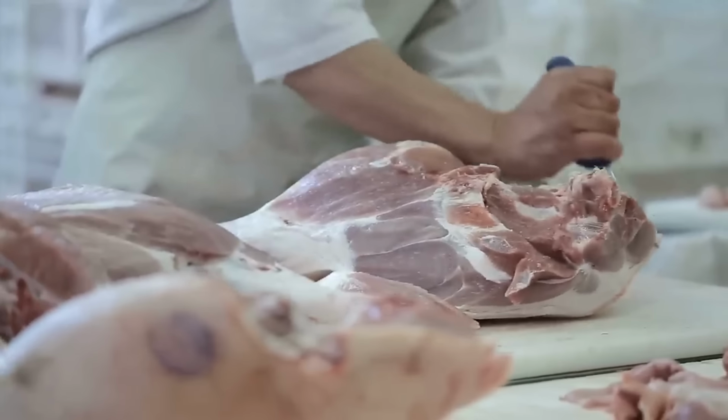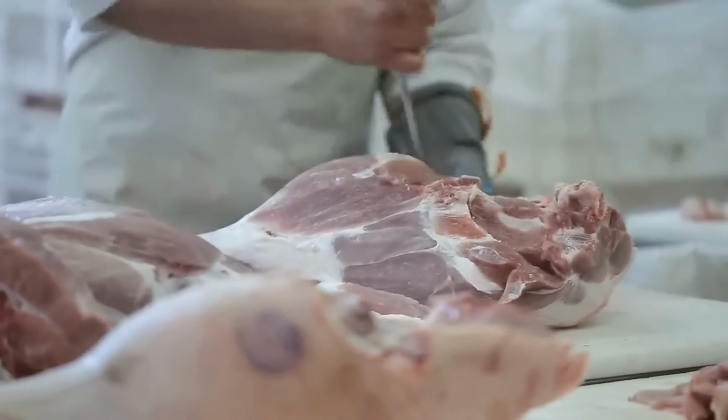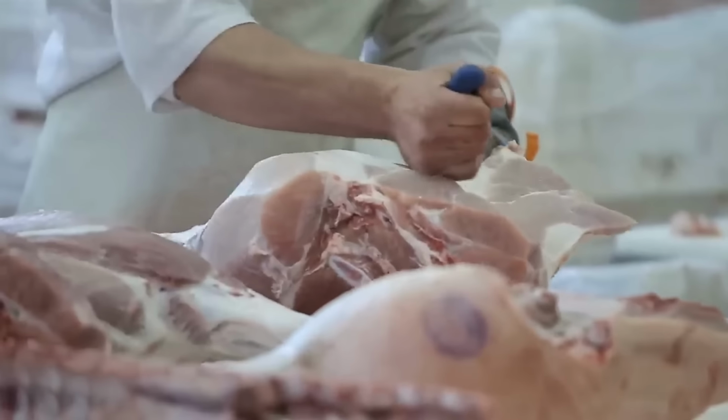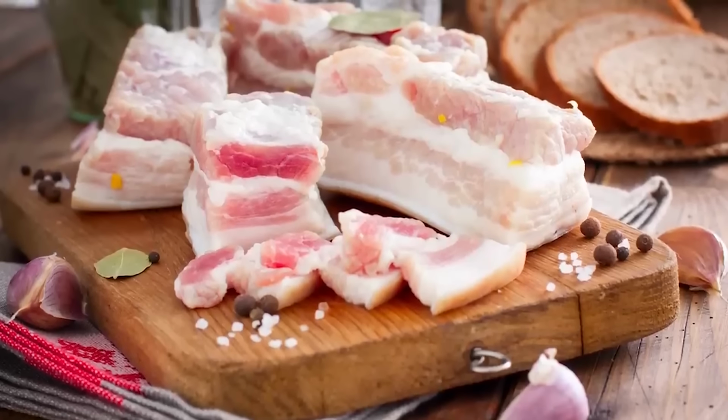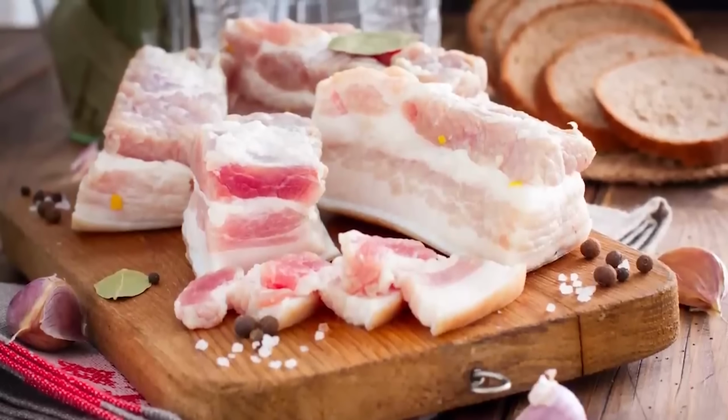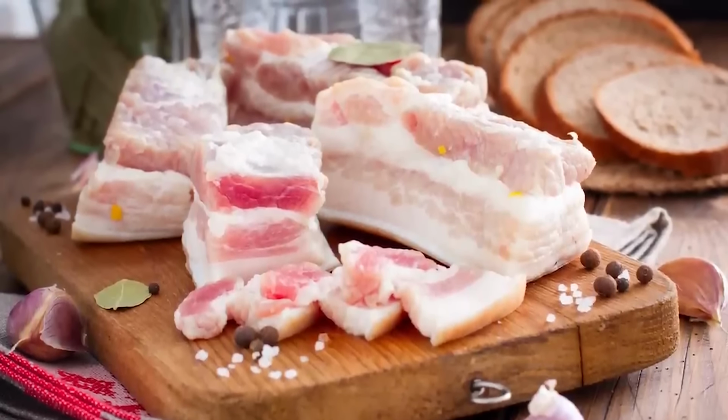Ideally, you should use fat from an animal slaughtered within the past 5 days. Fat any older than that will render into lard with inferior keeping qualities and a lower smoke point. Once you have your fat, remove as much of the rind as possible, as well as any bits of lean meat that may be attached, since they can darken the finished lard.